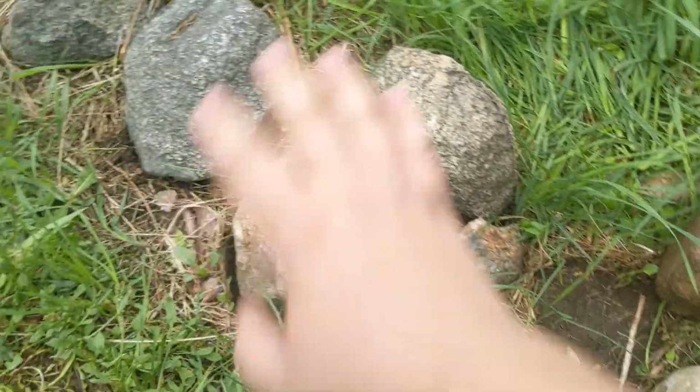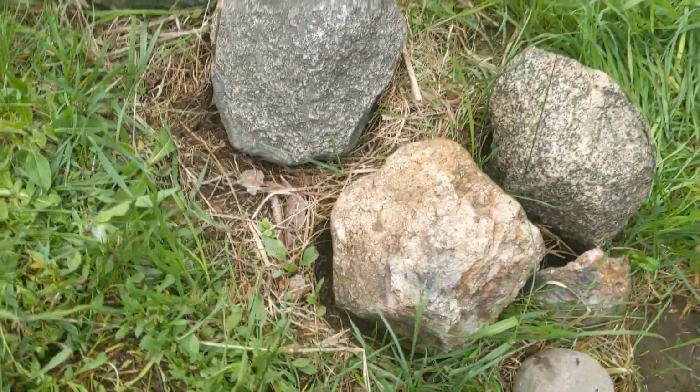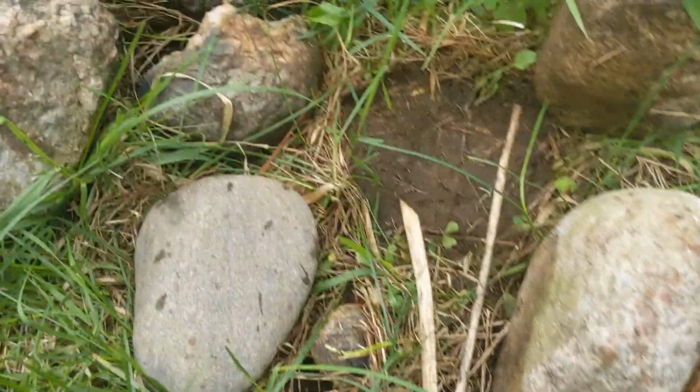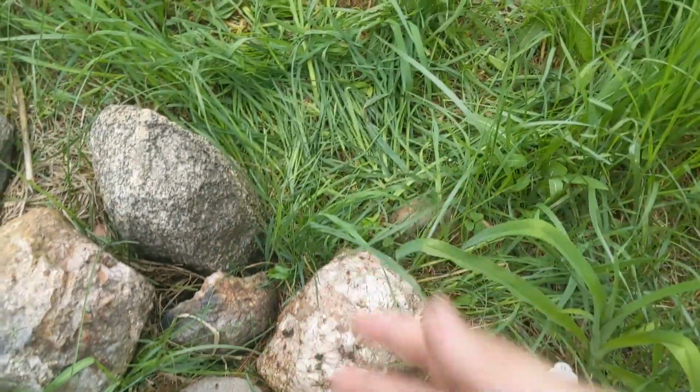So yeah, I guess I'll just continue looking around and trying to collect more Tapinoma brood whenever I find it. But yeah, I guess I'll just continue looking on. So that's all I have to update you guys on.